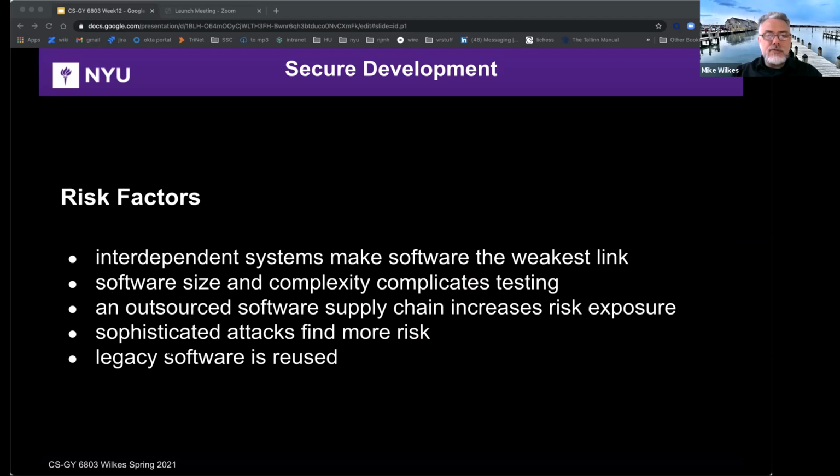Some of the risk factors that we have to pay attention to. Independent systems make software the weakest link. Software size and complexity complicates testing. An outsourced software supply chain increases your risk of exposure. There've been several cases of that recently, right, where people have been injecting bad code into repositories in order to do a supply chain attack.